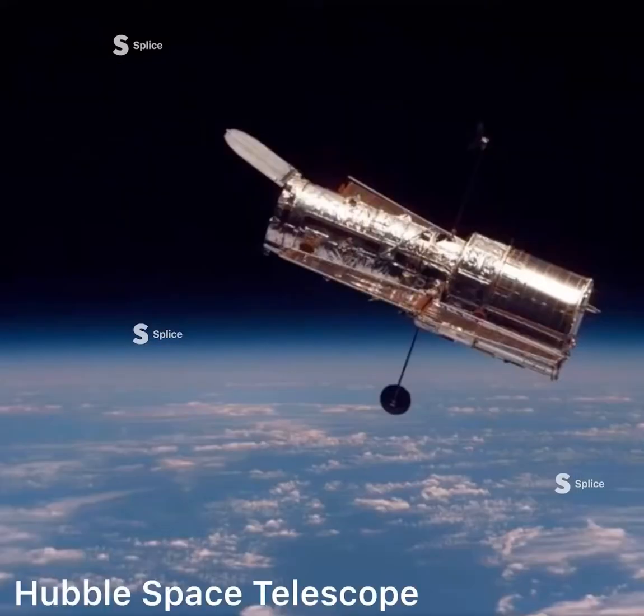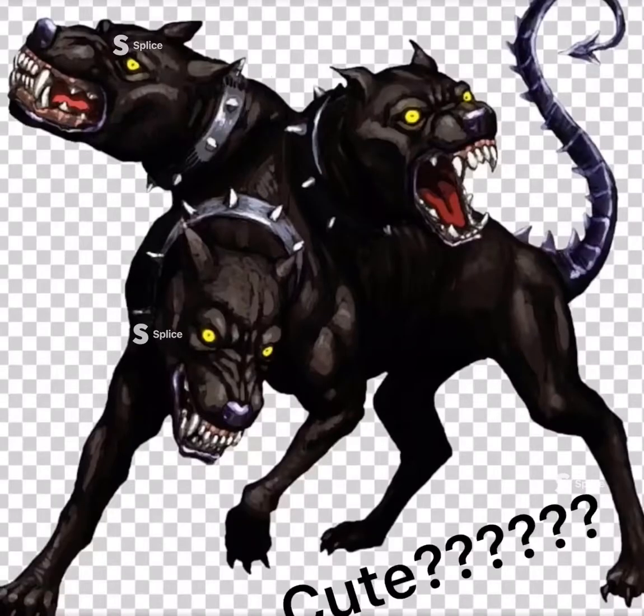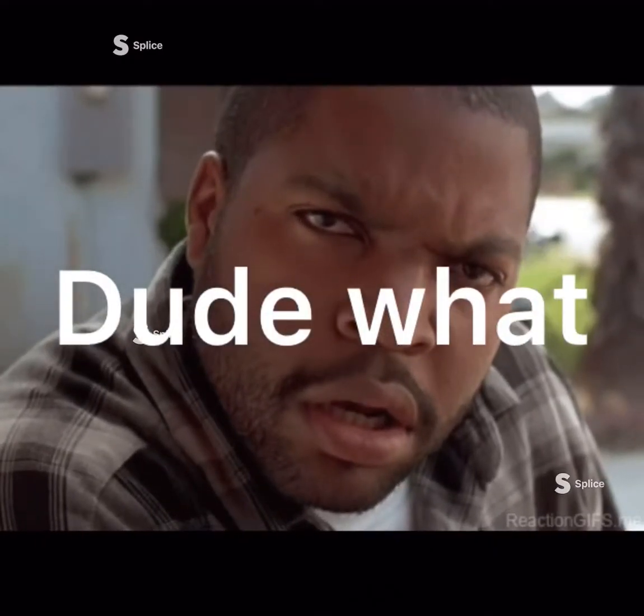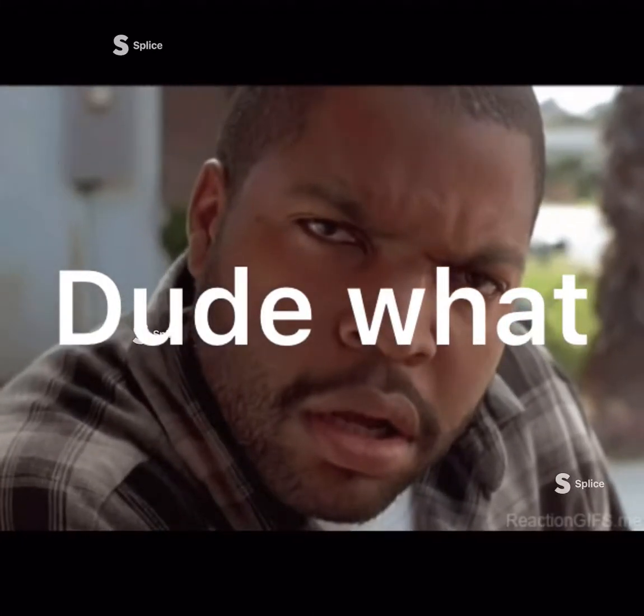Kerberos was discovered on June 28, 2011 by the Hubble Space Telescope. It was named after the beautiful and, by popular opinion, cute 3-headed dog of Greek mythology, Cerberus. Get it? Kerberos, Cerberus. It works, kind of.